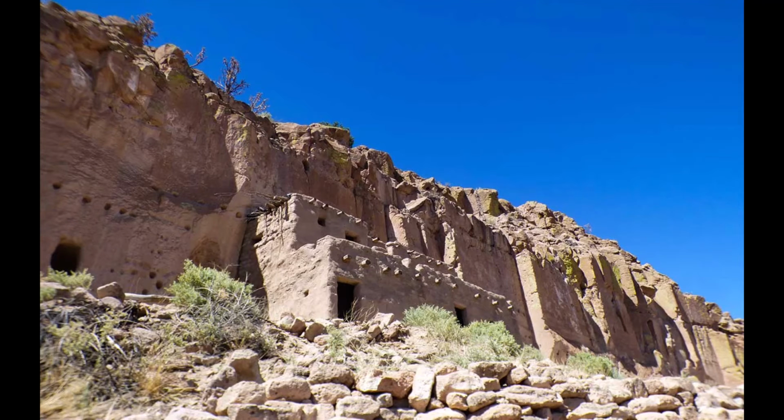And this is pretty stunning too. No, there was an add-on. And I'm just going to say it again. I think people built up on higher ground because of these catastrophes.